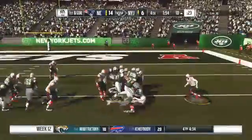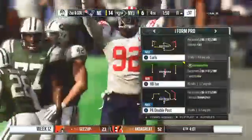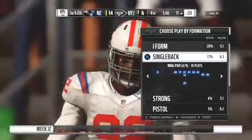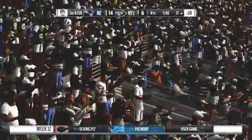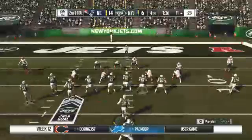Now they try the right side here. And maybe a measure of revenge there. He's had his way in this one, but this time they get him behind the line. It'll be a loss of a yard, and that'll bring up a 2nd and goal. A loss of a yard there to start out. That leads to a 2nd and 11.